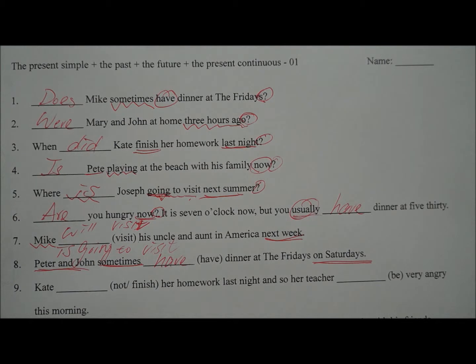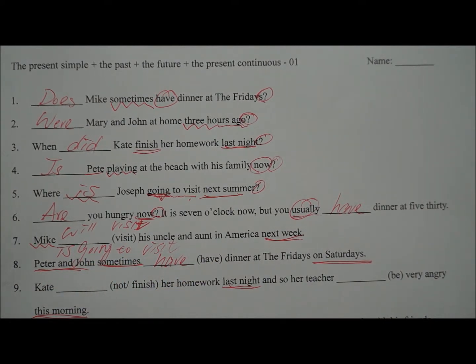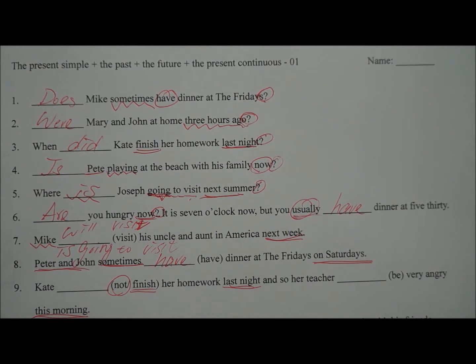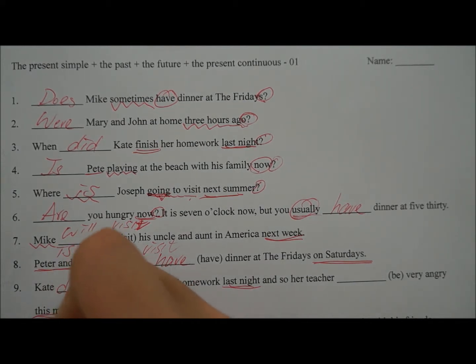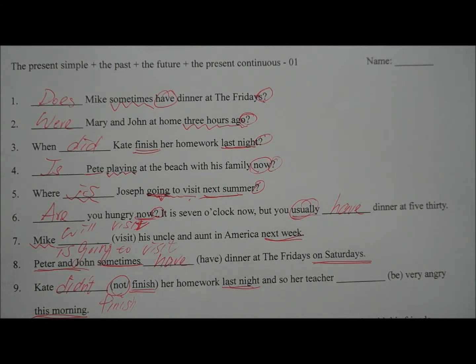Question number 9. Kate, her homework last night, and so her teacher, very angry this morning. Was talking about last night and also this morning. There are things in the past, so we have to use the past tense, but be careful, it's a negative sentence, and we have to use an action verb, finish. Again, action verb in the sentence, we have to find the helping verb that can actually help the action verb to construct a negative sentence. So the past tense helping verb is did. There's only one option. So did with not, didn't. Base verb, finish. So Kate didn't finish her homework last night, and so her teacher, very angry this morning, it's about the thing in the past.